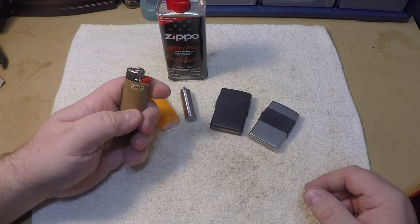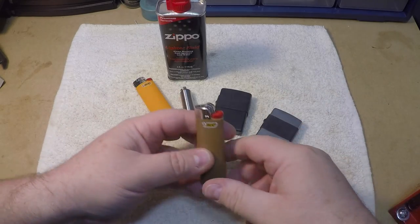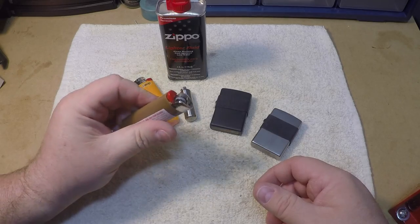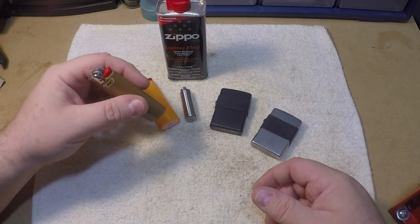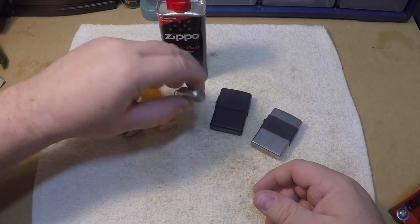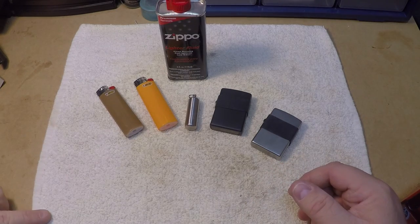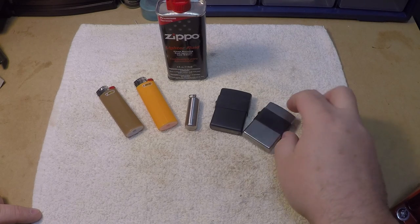At that point, as long as this stays airtight, it should last as long as this Bic, which I still like Bics. I have Bics also, and these little guys are not going anywhere. But if you're like me, if you just like the classic design of the Zippo, try it out.